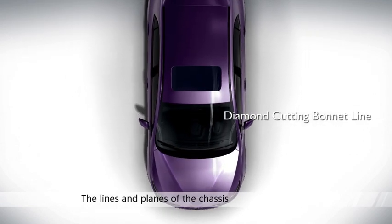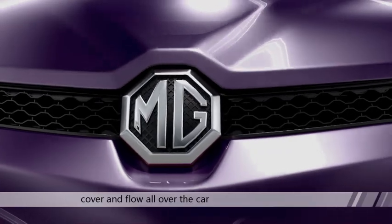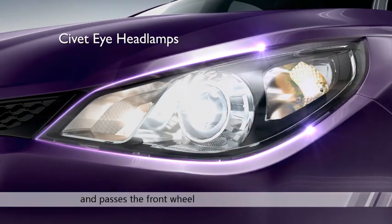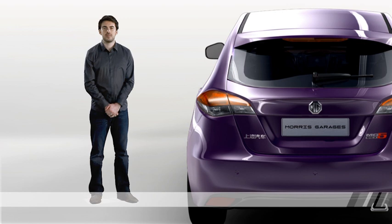The lines and planes of the chassis radiate from the center, the MG logo, like the brilliant rays emitted by a diamond, cover and flow all over the car. A free-moving curve runs from the center of the bumper along with the grille, around the front headlights and passes the front wheel. This gives the MG5's face a broad and solid appearance and renders the entire car fully dynamic.